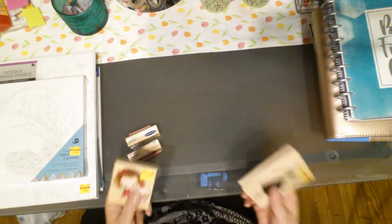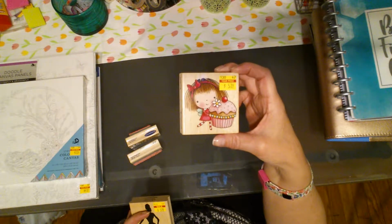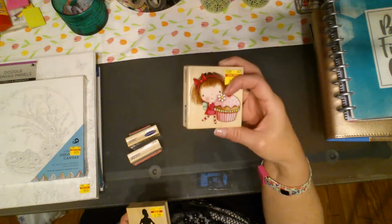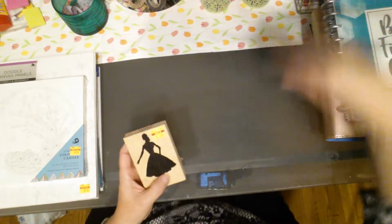Again, I don't like wood stamps, but I love these. This is a Penny Black, a little girl with her cupcake, and I thought that was really cute. Regularly $8.99, for $5.39. She's just too cute, and she can decorate. She can stand up like that. I have several of these that I'll be putting around my office, just for fun.